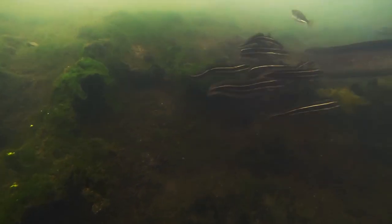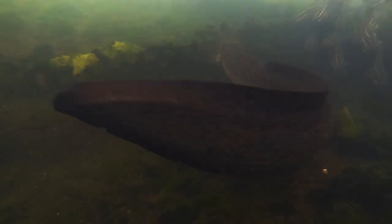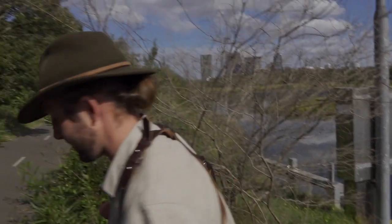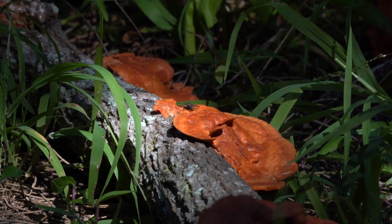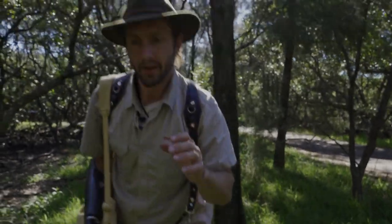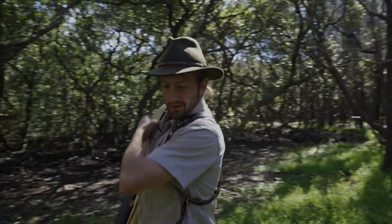There's even eels. You know, oh wow. I can't believe this. Let's see what else is feeding on the broken down organic matter. So this is a really great site.